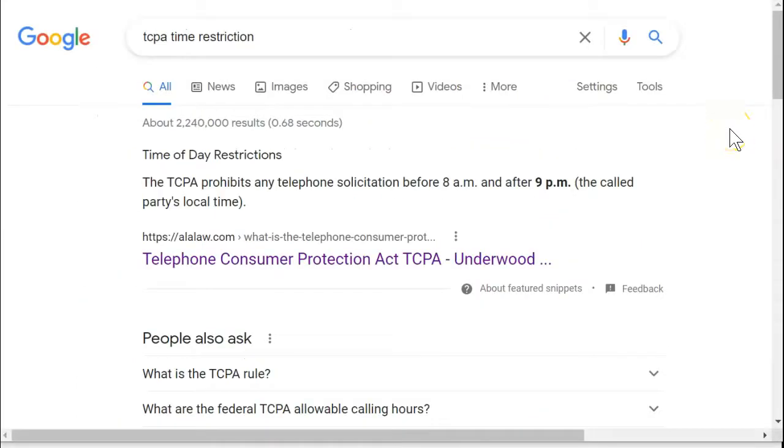And just a simple Google search will show you that there are even times that you can and cannot market. So the TCPA prohibits any telephone solicitations before 8 a.m. and after 9 p.m. on the called party's local time, which is why you would need to know all of the other countries' restrictions. You are restricted by who you are sending the message to.